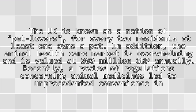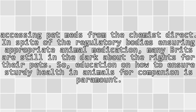The UK is known as a nation of pet lovers. For every 2 residents, at least one owns a pet. In addition, the animal health care market is overwhelming and is valued at 200 million GBP annually. Recently, a review of regulations concerning animal medicines led to unprecedented convenience in accessing pet meds from the Chemist Direct.